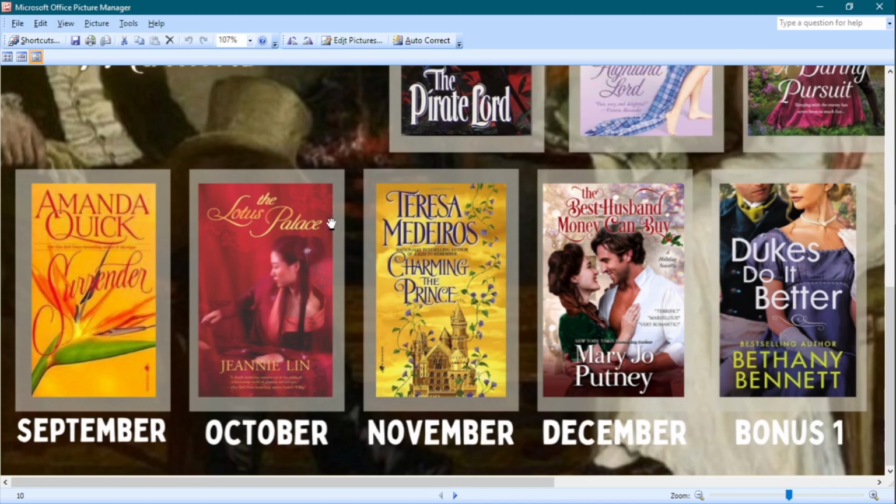Then on to Teresa Medeiros. So for November, the Smart Women Read Romance Patreon exclusive pick was this book. This is the first in her Once Upon a Time series, and this is between Willow and Banner, and I gave this 4 stars. This was so much fun.